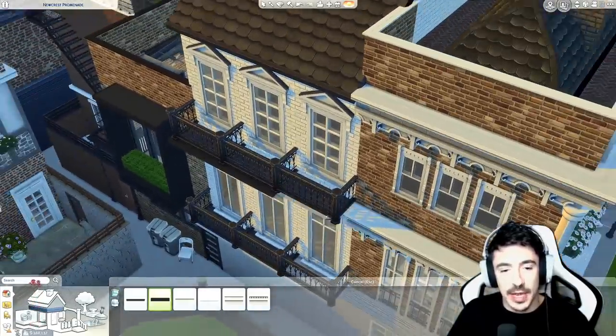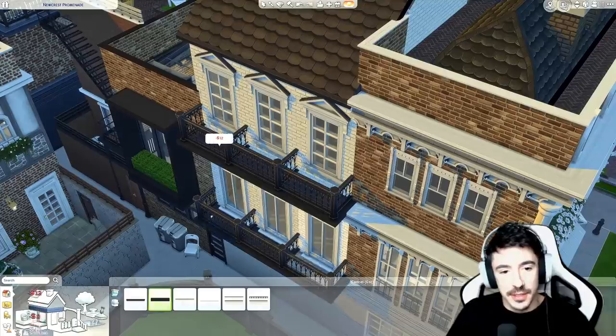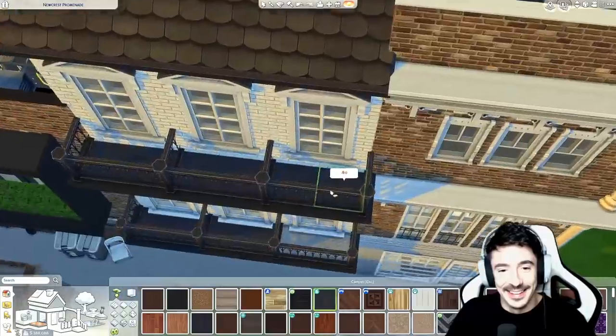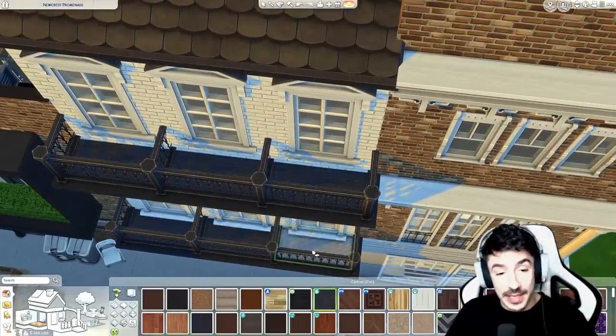So the Sims 4 camera just farts and... I don't know what I'm doing! Is what the Sims 4 camera would sound like if it spoke.